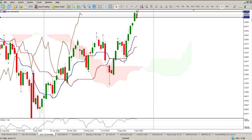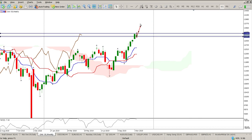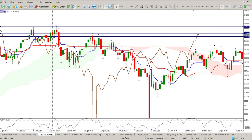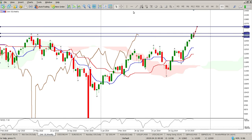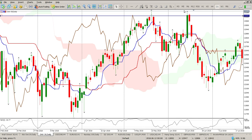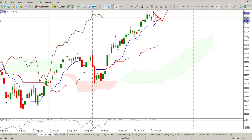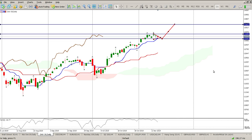Just going to go to the weekly quickly just to pick up. I think that's going to be an all-time high. No, it pretty much matched the previous all-time high. So that's still the target to the upside. Okay, so looking at the daily, everything is still bullish. Okay, there's no reason to be looking for shorts at the moment on the daily. Okay, so I think bias at the moment is definitely upside. The fact that we've gapped up already is fairly telling.